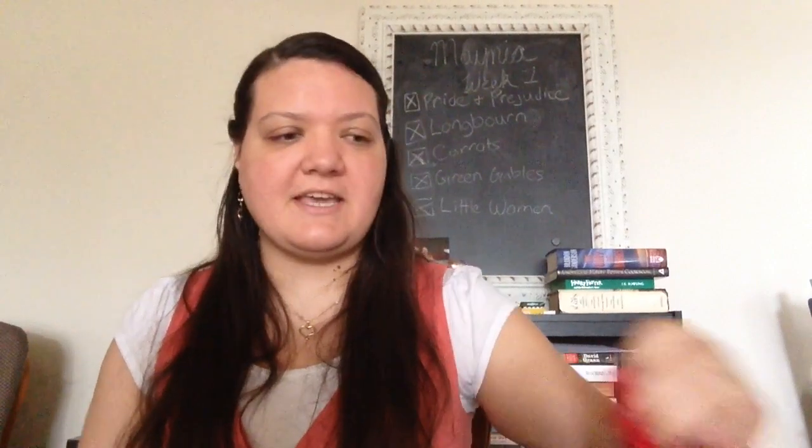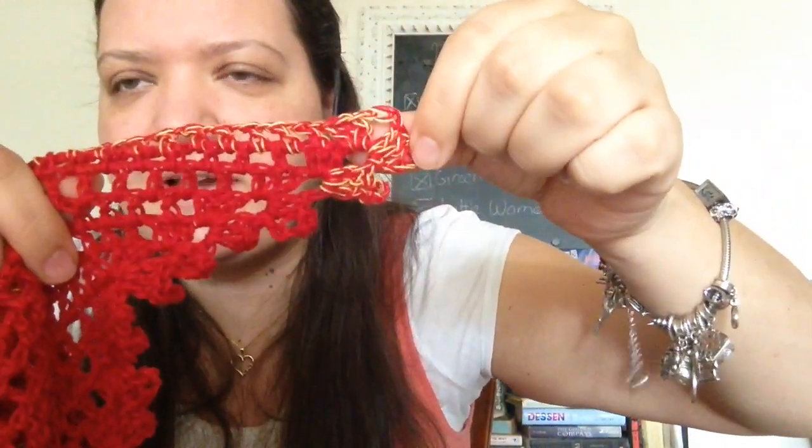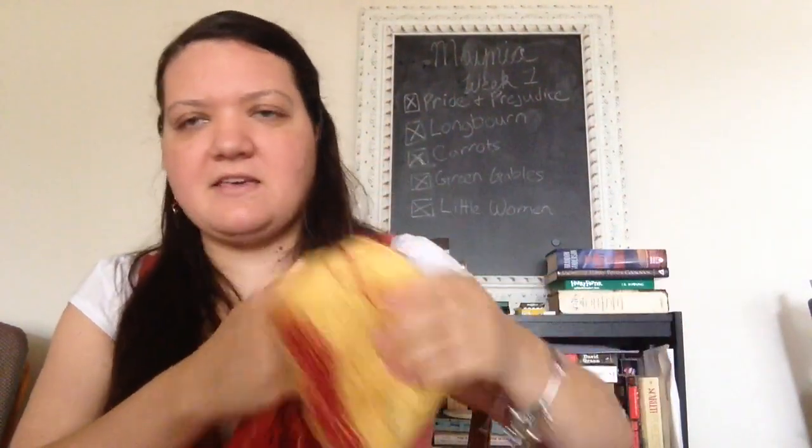So the first thing is I worked on my Germany shawl that's going to be a gift for my sister, and I managed to get to the yellow. See, you can see the yellow mixed with the red. So here's how much I have left in my cake.